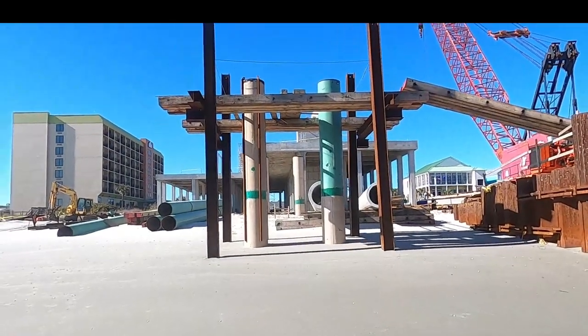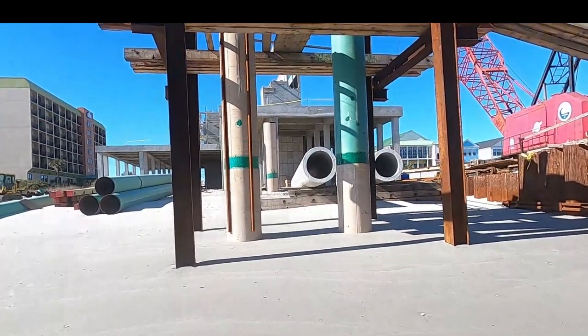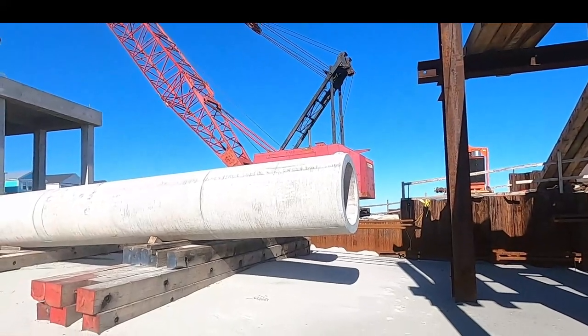When the pier is finally completed, being in the center of Surfside Beach's restaurant district, Surfside Beach will be on the top of any destination list.